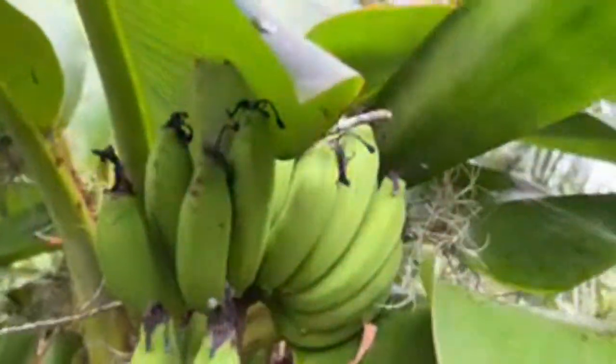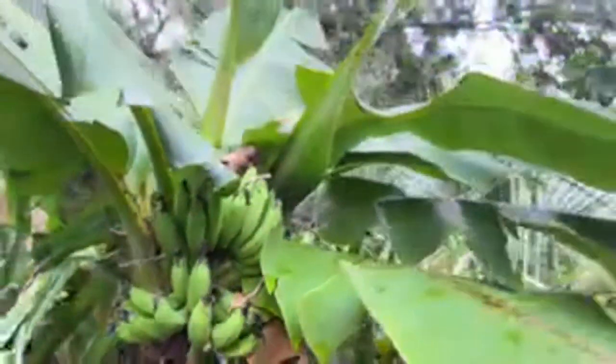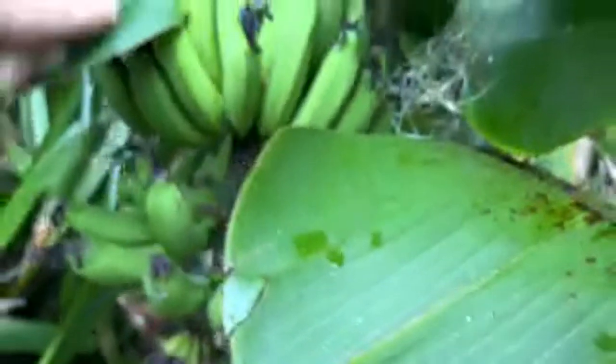Oh, look, these bananas came with the property. I don't know what variety it is. I don't think it's a Cavendish. I don't know, but it always gets the end rot, the cigar end rot, or whatever you call it. The end of the fruit looks like a cigar, all burnt out and nasty.